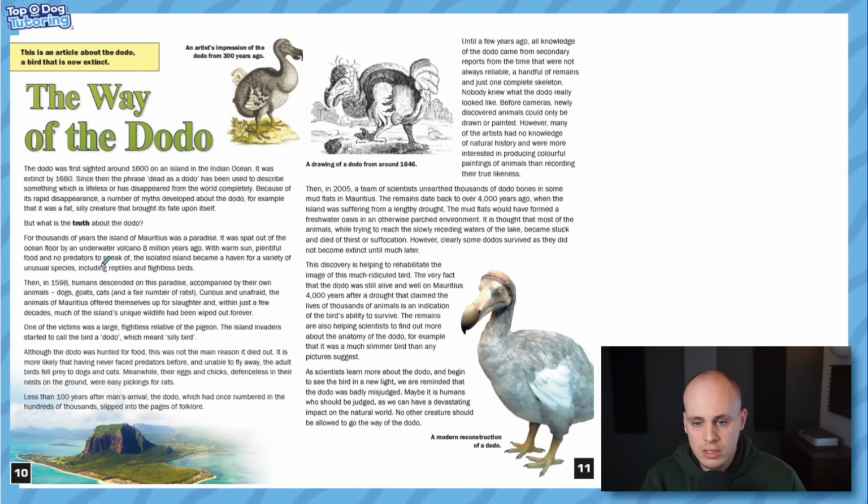Let's keep reading. So I can see curious and unafraid right here. I'm going to tick through what I've got, and I've got to this paragraph. Then in 1598, humans descended on this paradise, accompanied by their own animals, dogs, goats, cats, and a fair number of rats. Curious and unafraid, the animals of Mauritius offered themselves up for slaughter, and within just a few decades, much of the island's unique wildlife had been wiped out forever. So this paragraph doesn't tell us why they're curious and unafraid, but the paragraph before gives us all of that information that we need.